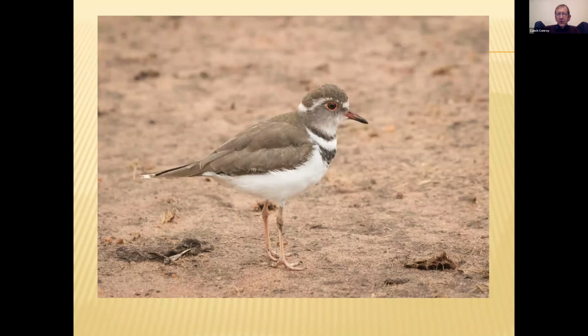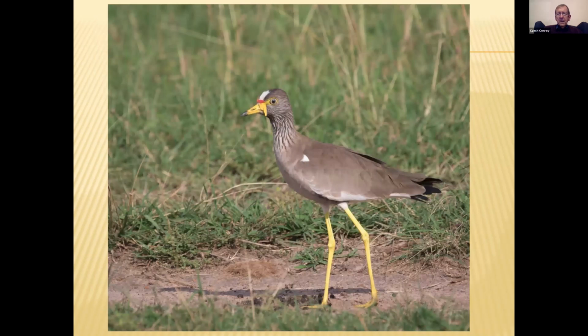Another plover, much smaller one, the three-banded plover. So two black bands and the white band in between there. And this one is the African wattled plover, a very colourful one, again with the yellow legs, yellow bill, and that little bit of pinkish red next to the yellow wattle.